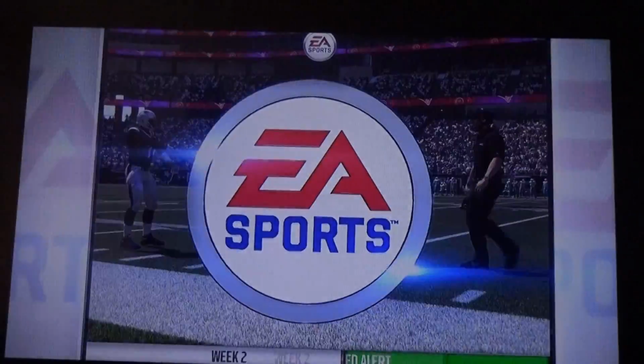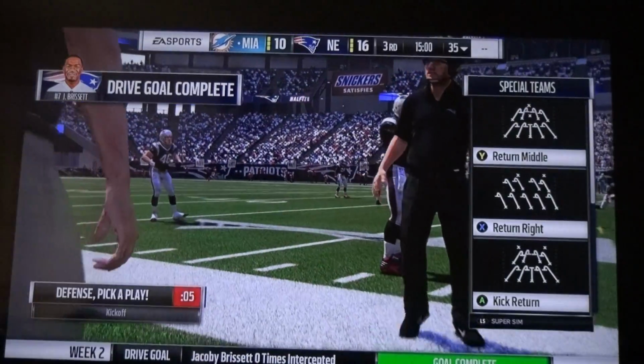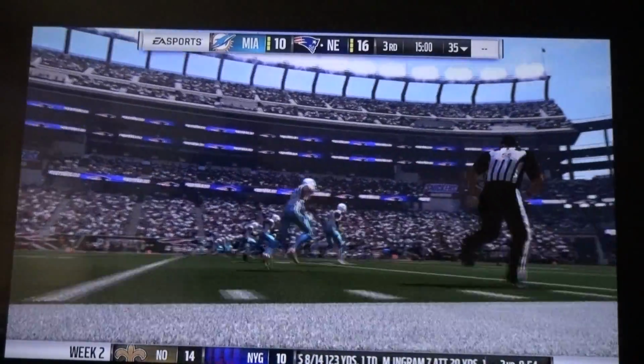So that's it for us at the EA Sports Studio. We'll go back now to Gillette Stadium for the start of the second half. So both teams have their marching orders, and we'll get going again here in quarter number 3.